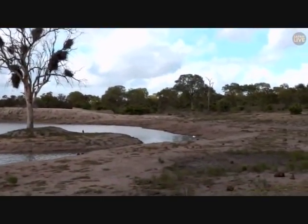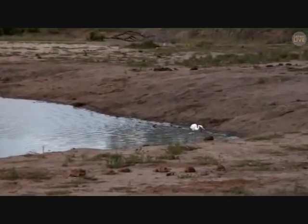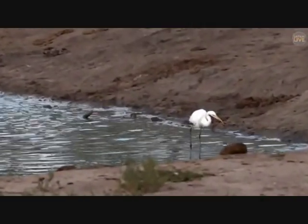Now, something that's interesting, I know a few of you were asking if we could please look for snakes today. You'll sometimes find snakes up in those nests looking for the chicks. And then we have our egret.